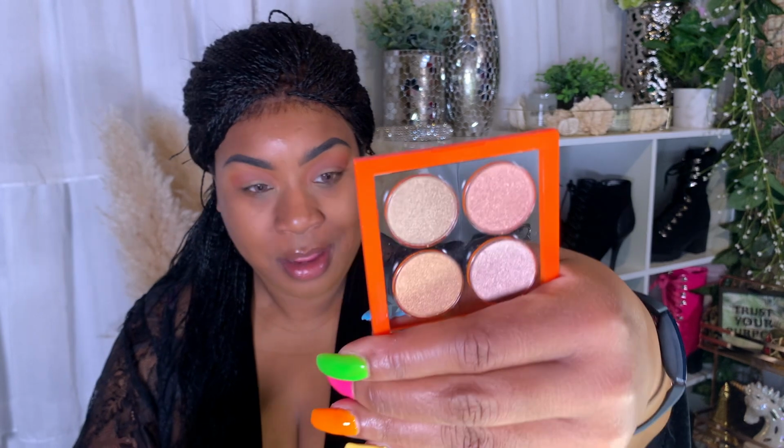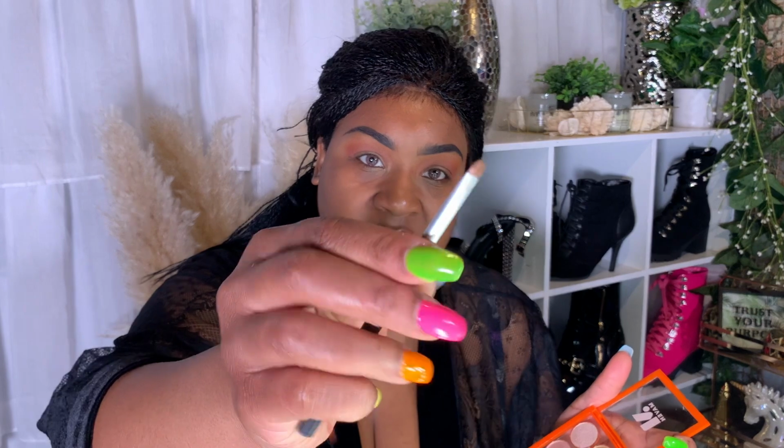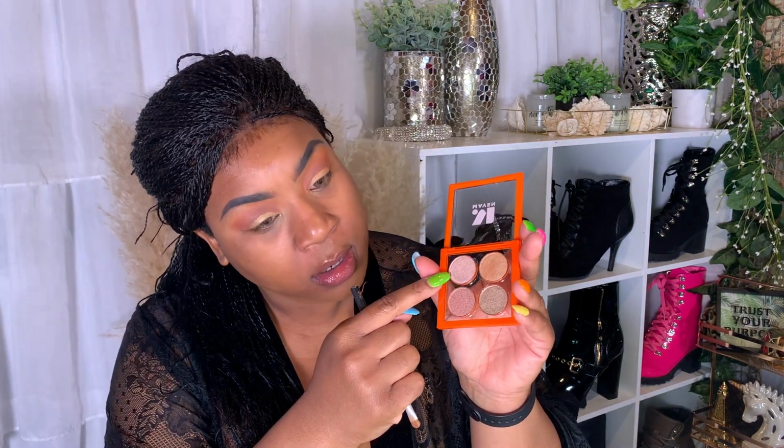You guys should already know I'm going to go for this gold color because I love me some gold. I'm using a smudge brush. Actually, I need a mirror closer to my face so I can make sure I'm putting this on right. So I'm gonna take this color right here and put it under my brow bone.